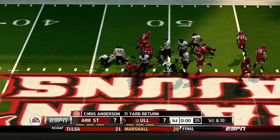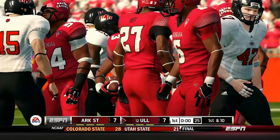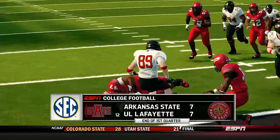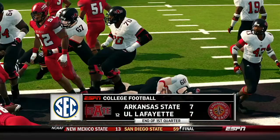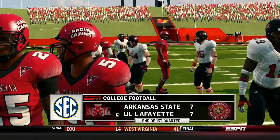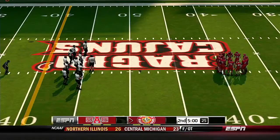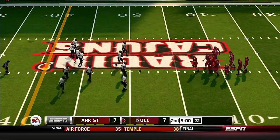Anderson fields it at the 39. They'll bring him down at the 49-yard line. We played one quarter. We're even at 7 in this one. We're back for more action here in quarter number 2.